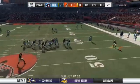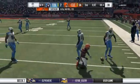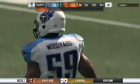From the gun, it's Kessler. Out to the flat. That's complete to his running back. And a big collision there as he winds up flat on his back at the 44-yard line.